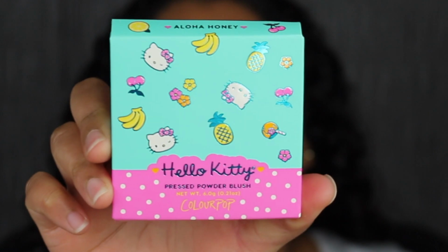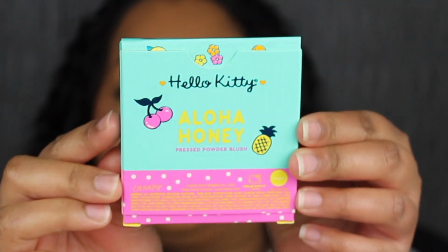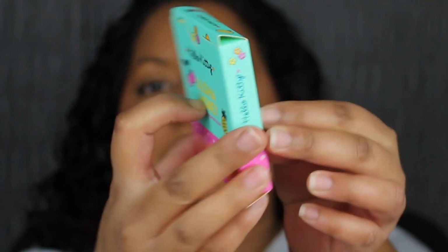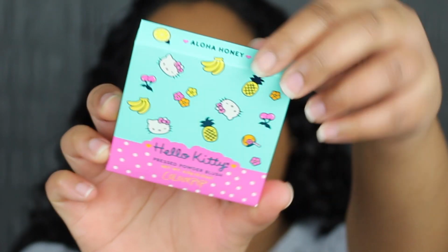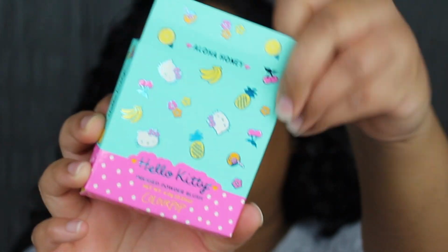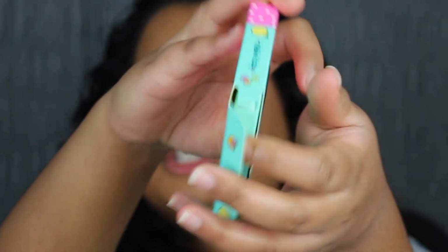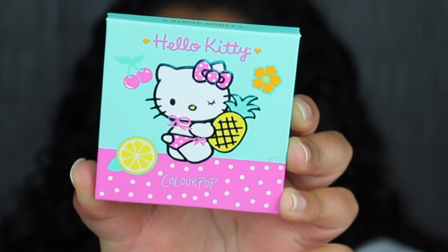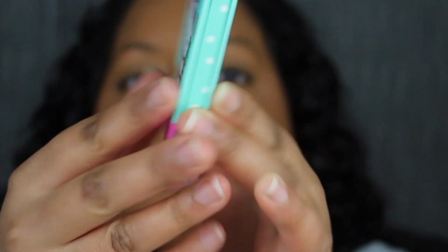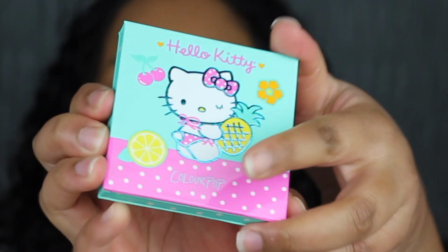Super cute packaging. This one is called Aloha Honey. Here's what the back looks like. Really cute. This is a pressed powder blush. You have the shade name up at the top again. Again, the inside's so adorable. I just love the details. This is a pressed powder blush. You get 6 grams of product or 0.21 ounces. And then here's what the back looks like. Again, adorable.